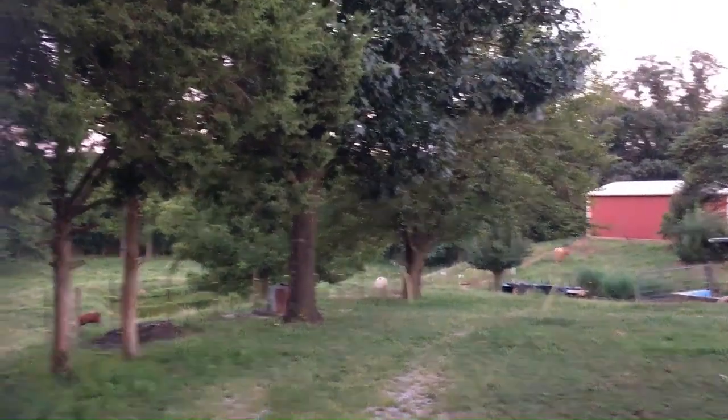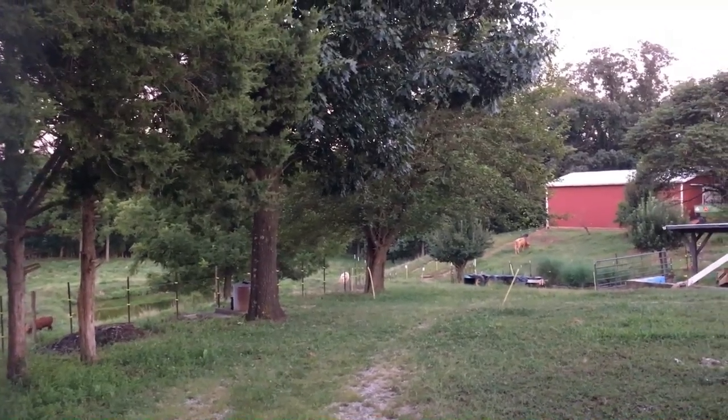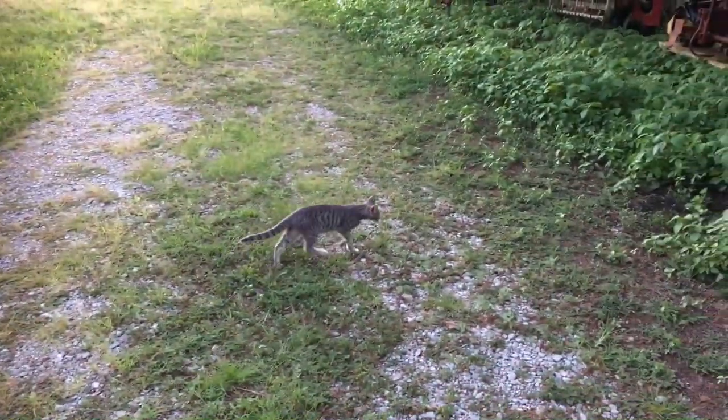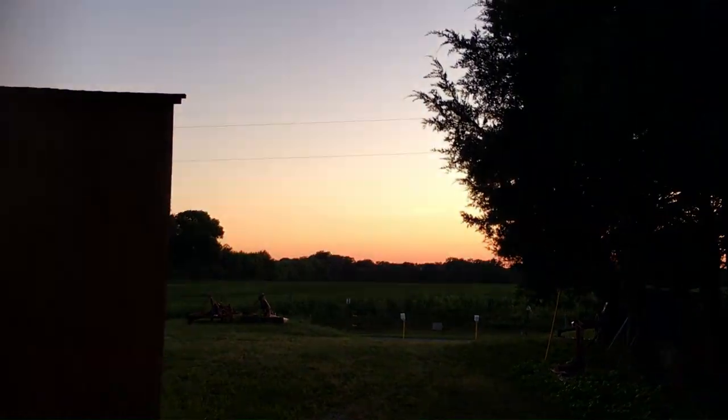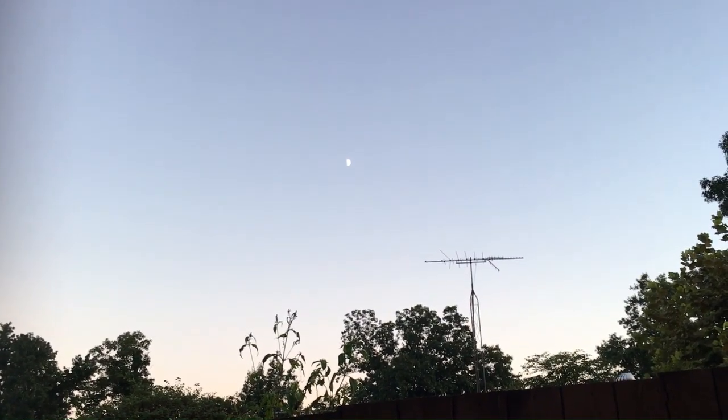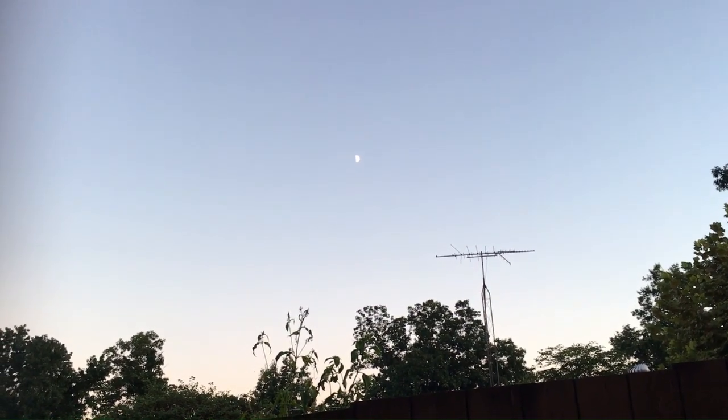Okay, I'm getting bitten by mosquitoes. Whoa, comes another one. Who's the other? There's a third one. And of course the moon. Moon up in the sky.